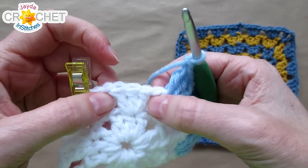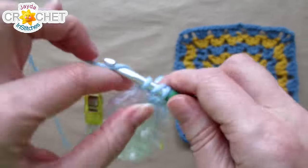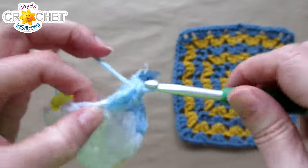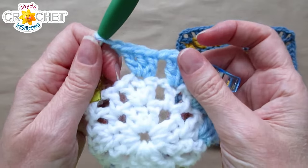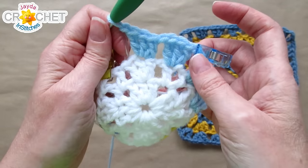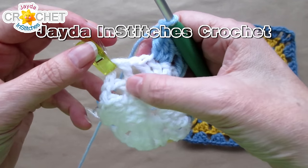Now we have our shell. We want to put a stacked shell in the middle of it. So three double crochet, chain one, in the top of that middle stitch. So you're always going for that middle stitch. Three double crochet, chain one. And now we have another stacked shell on top of the previous two rows' shells. Don't forget that chain one after your three double crochet, and we're back to a little corner.